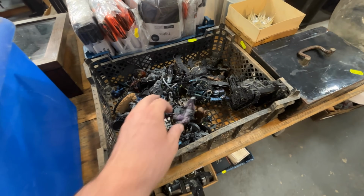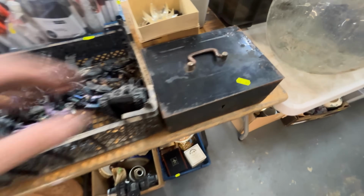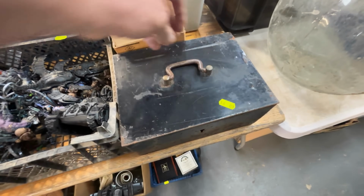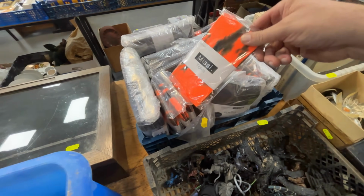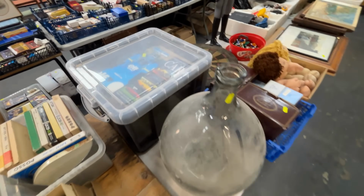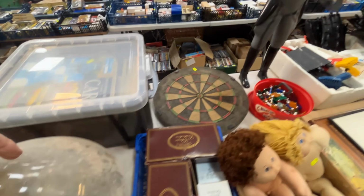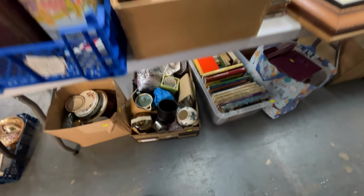It looks like Warhammer or something, I'm not sure. Stuff down there. We've got this really nice old box. Look at that old coin box. How good is that? As you come down here, various tapes and things, and then whatever these are, tights, Missy tights or something. Big box of assorted there. This lovely big glass bottle. Whoever that one is there. And then we've got more dartboards, magnetics. We've got some Cabbage Patch Kids, Cabbage Patch dolls, more stuff here.